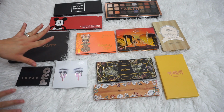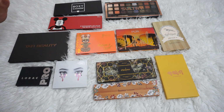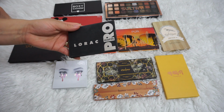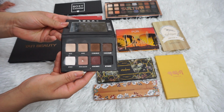Okay, so I'm starting off with these palettes first just because these are indie brands or the only ones that I have of the brand. So I guess we'll start off with this one here. This is my Lorac Pro Matte. This is the very first eyeshadow palette I ever had. I still have it.